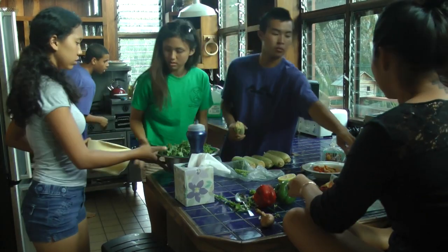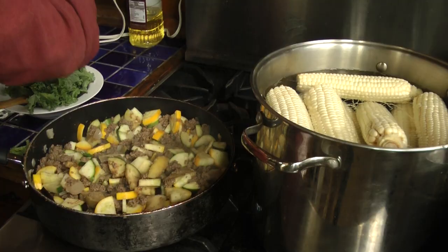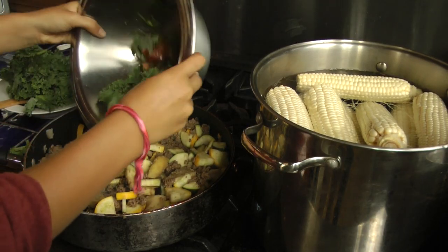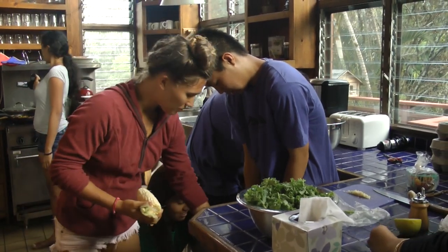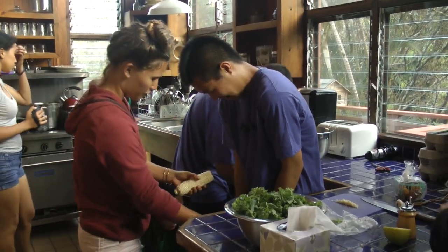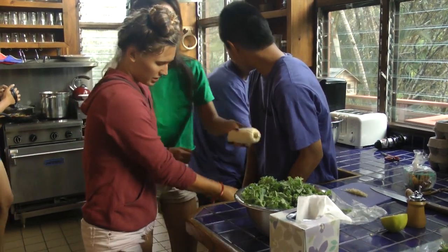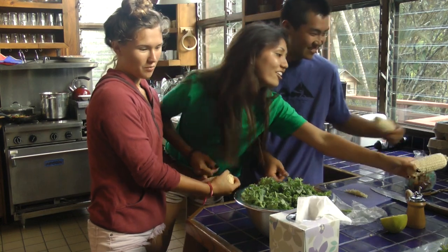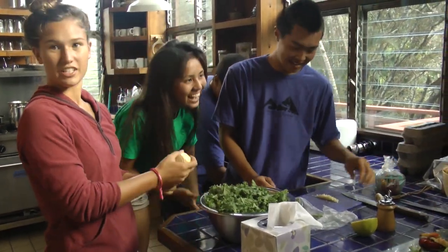So on the third day we realized that we had so many vegetables and just produce left that we decided to throw it all together and see what we could come up with. We're making a stir fry with all the leftover veggies and the leftover ground beef from Maui Huliau Company, and we're boiling corn to eat on the side, and we have bell peppers on the side, and we have all these veggies going into the stir fry.